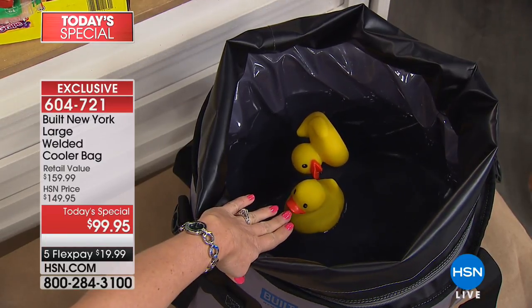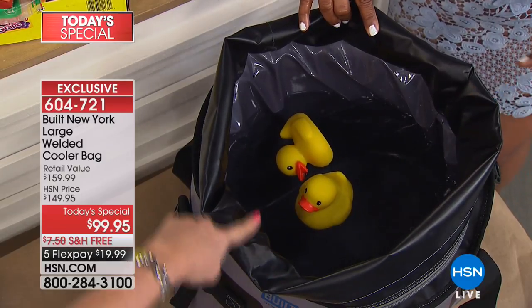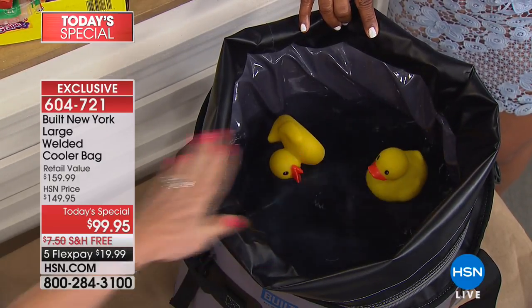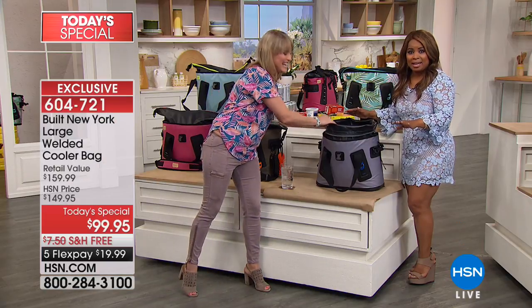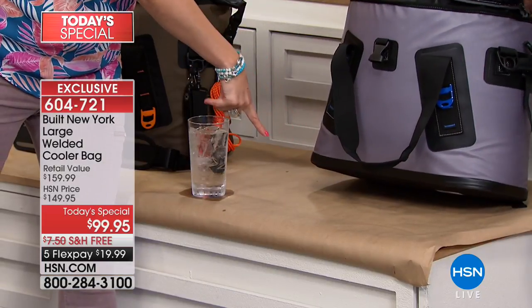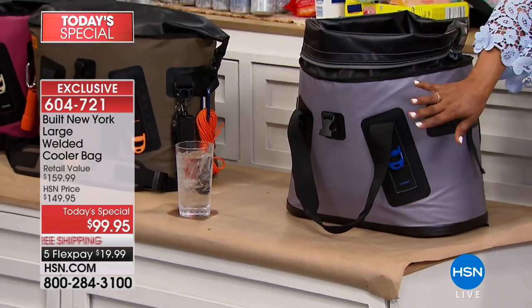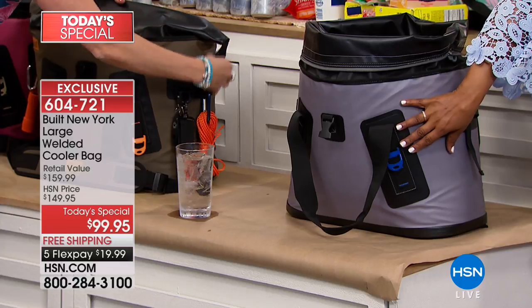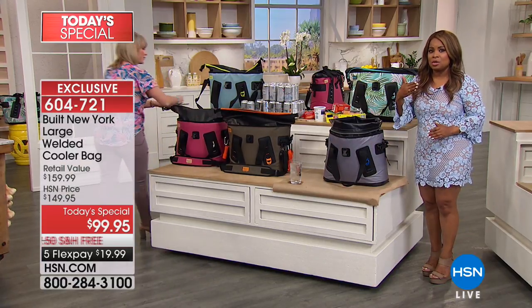Look how leak-proof. Like, seriously. This has been filled with water since 11 p.m. last night. We put little rubber duckies to show you. It is completely no water. I had no intention of buying it today, but it's made so well and the price is so phenomenal. Remember, if you're buying it outside of today, you're paying $60 more, plus shipping and handling, and you don't get the flex pay.